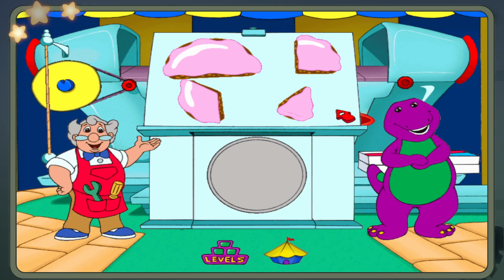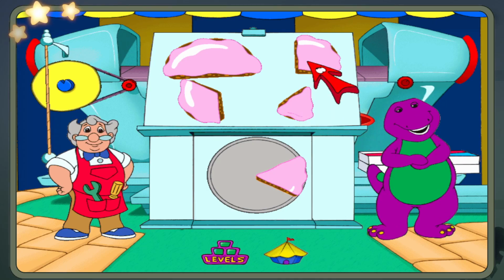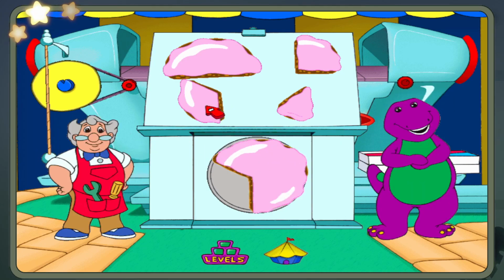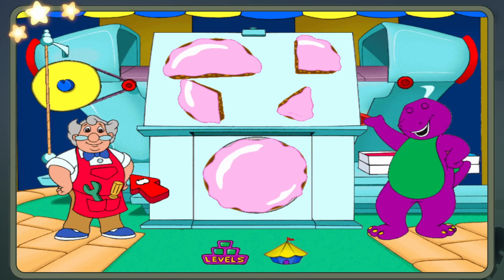Put pieces together to make a whole cake. You did it! You're very good at this. Those pieces go together. Good job! You did it! What a good job! You made a whole cake! Great! That's a whole cake!